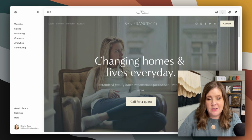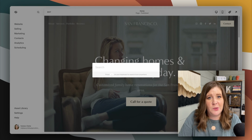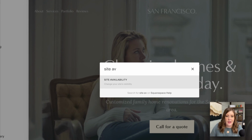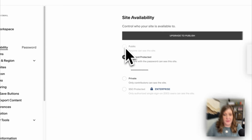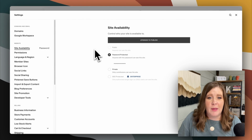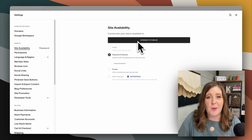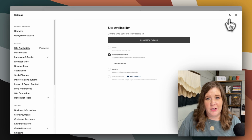And all you need to do is go back into your settings, look for site availability, click on that, and then change it to public. So if you're not on a paid plan, it won't let you do that. That's how you know that that's one step that you missed. So just click on public or click upgrade to publish and you're good to go.